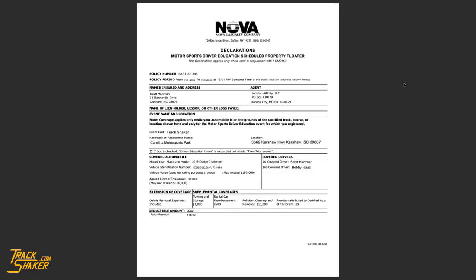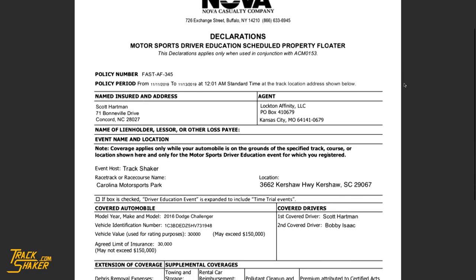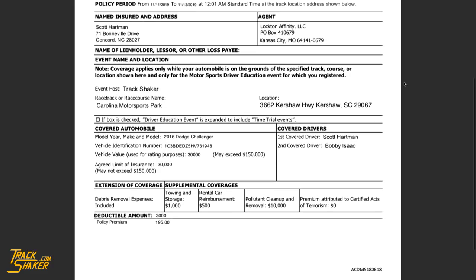Fortunately, there are several insurance providers that have track day insurance policies that protect you and your car when you are driving on track. Some of these policies are agreed value policies, and you can expect to pay around 0.5% to 1% of the car's value for your track day policy. For example, your day policy for a $20,000 car may be around $150.